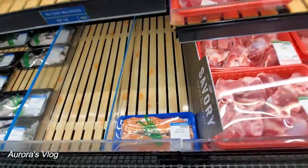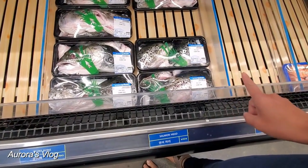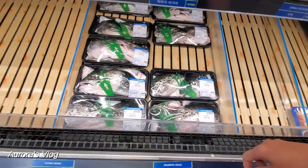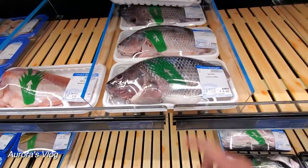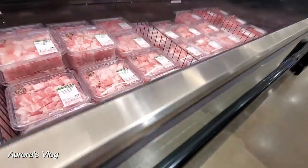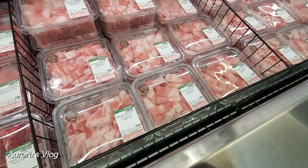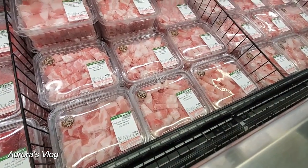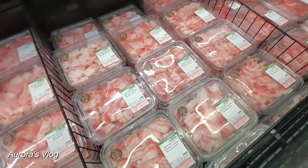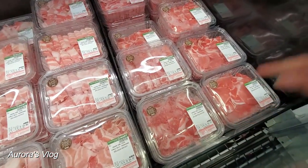Oh, they have some salmon here. Salmon head is $3.99. Tilapia. Oh yeah, tilapia. Very fresh. We have frozen pork here. Looks like you can make it as bacon. They're like $10.99. This one is thinly sliced.